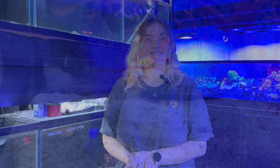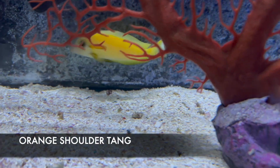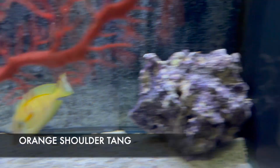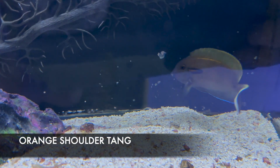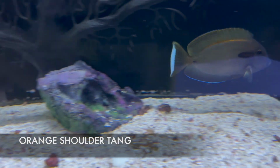Or you can just come in and look for yourself. So this week I got in some orange shoulder tangs. This one is in its juvenile colors. It has that nice yellow color to it. And if we go next door, from the same batch, I got one that has mainly the adult colors. You can kind of see that line down the center of its body where it's going to start darkening up on that bottom half. It is so stunning.